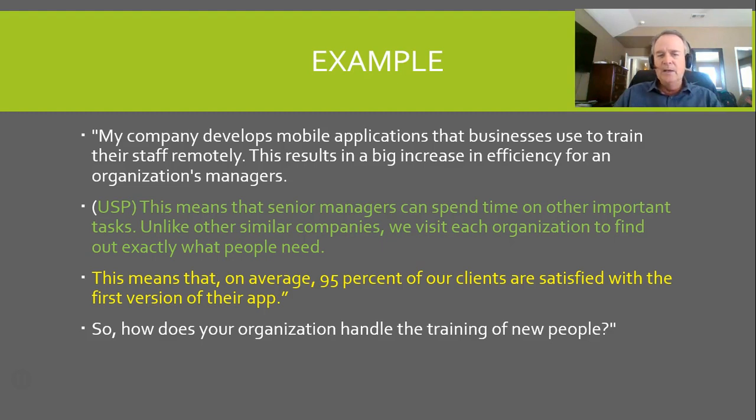Let me read it. Hey, my company develops mobile applications that businesses use to train their staff remotely. And what this means is a big increase in efficiency for organization managers. Now, your senior manager should be spending more time on important tasks. Unlike other similar companies, we visit each organization to find out exactly what those people need. This means on average, 95% of our clients are satisfied with the first version of the application. So tell me, how does your organization handle the training of new people? Folks, did you time that? That was about 30 seconds. People have time to listen to what you have to say in 30 seconds, and it becomes memorable, right?